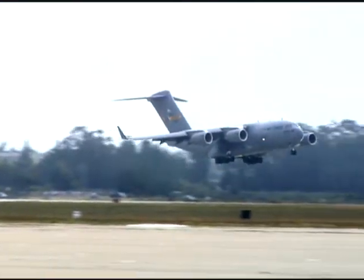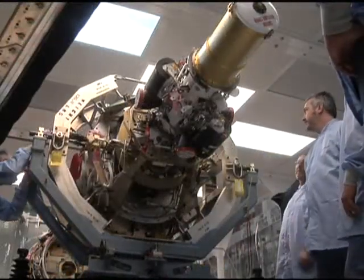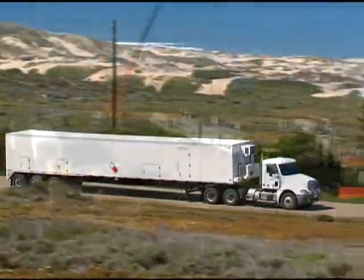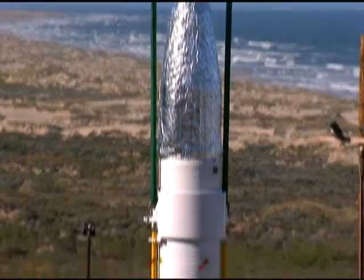After kill vehicle integration, the payload module was shipped to Vandenberg Air Force Base. There it was mated to the booster and processed as the complete BVT-01 two-stage GBI. Following checkout, the two-stage GBI was transported to Launch Facility 24 and placed in an operationally configured silo and readied for launch.